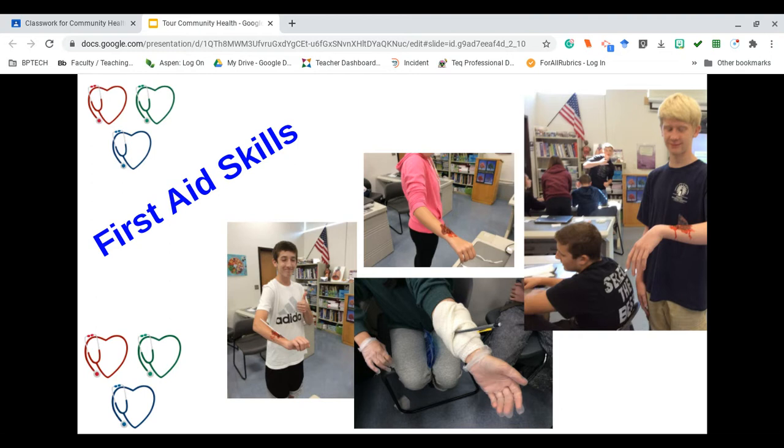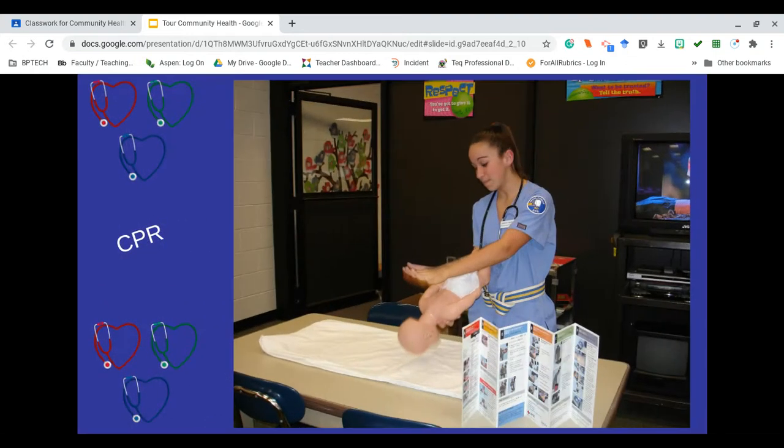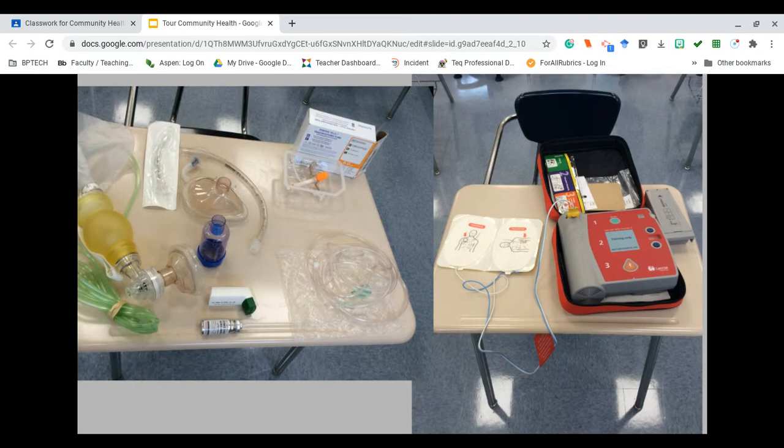Students simulate many wounds and actually do first aid care on each other. The student is performing her CPR skills. All students are trained in the use of an automated external defibrillator. Here is some oxygen equipment, tracheostomy, endotracheal tube, inhalers. This is an infant AMBU.